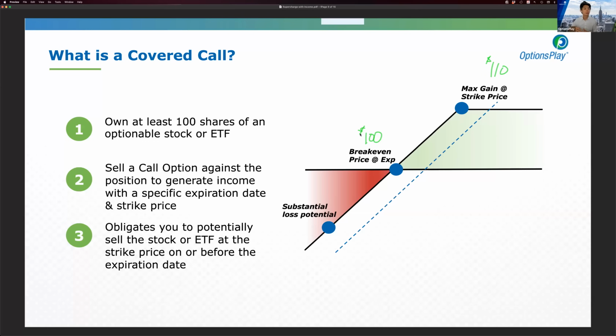For a covered call, the stock needs to be above that price at expiration, typically for the option buyer to exercise that call option. So there's a little difference in nuances in terms of when that will actually be executed, but the obligation that you take on is exactly the same. So if you've ever placed a limit order to sell your stock, you are actually very familiar with the obligations that you are taking on as a covered call seller. The difference is one pays you income and the other one doesn't.